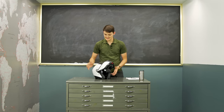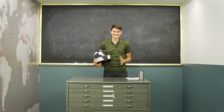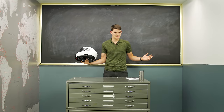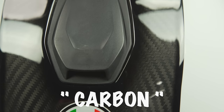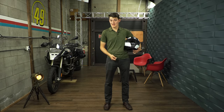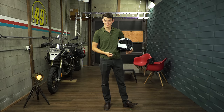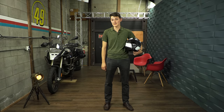Now let's see the lightest. My medium AGV sport modular weighs 1,460 grams. How do they do it? The password is carbon. So we have element number 6 everywhere. And that'll give me the same impact attenuation as their competition race helmet. It'll also cost me $950.